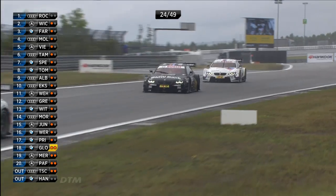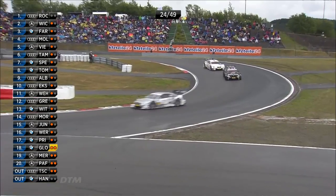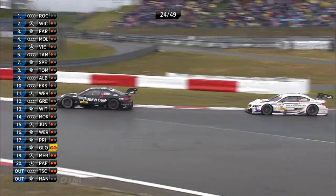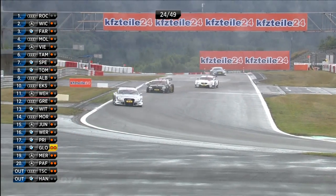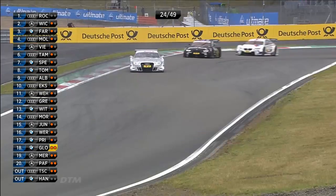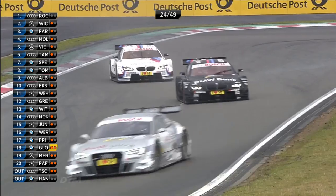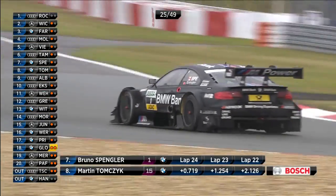So Glock gets a lap time penalty of 1 second. They say it had an advantage in turn 12 by doing that. There is Spengler, that bit of carbon flew off.